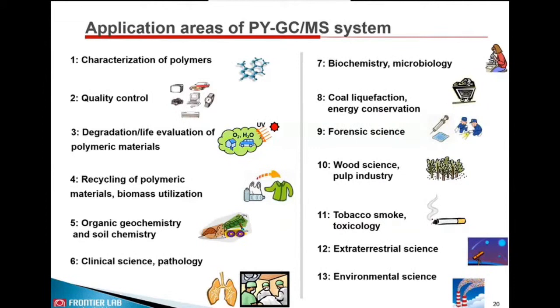In clinical science, you cannot afford to have a lot of sample. Same with forensic science. So we have some applications for these sectors as well. And now the emerging topic is actually microplastics in environmental science, which is also something we can do with the Py-GCMS, which we will share in some other session.